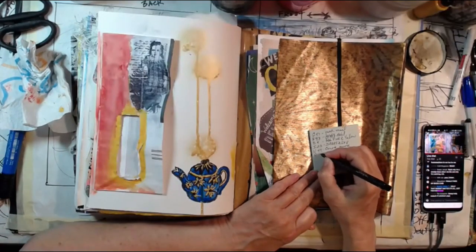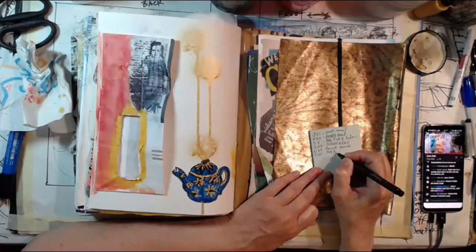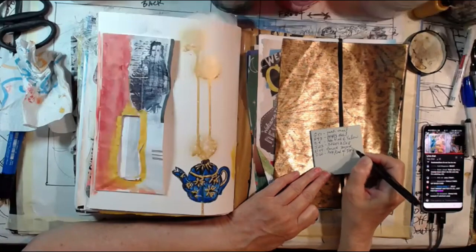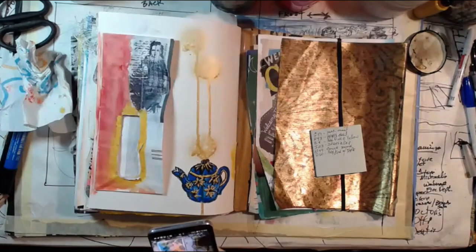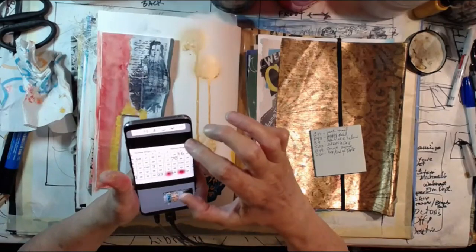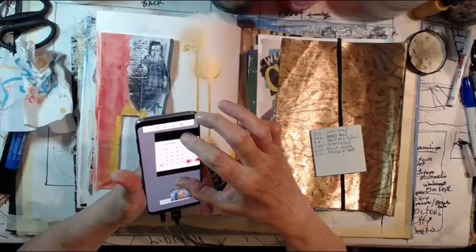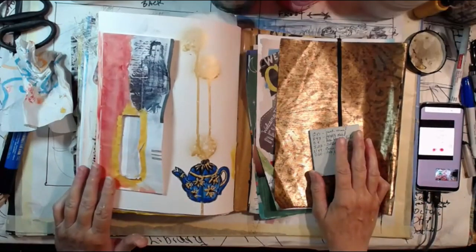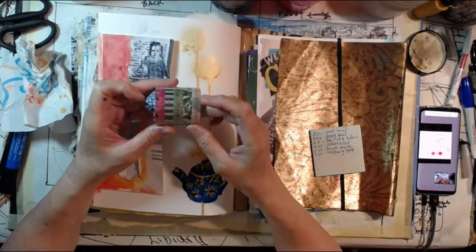G60. Any kind of tape. I'll probably use washi tape. Let's see if I have a G60. Do I have a G60? Oh. No G60 for me. All right. Well, tape. I got plenty of washi tape from you guys.